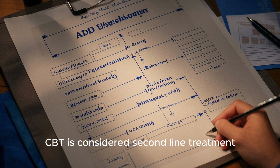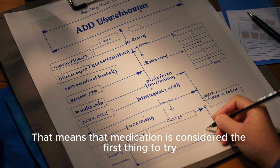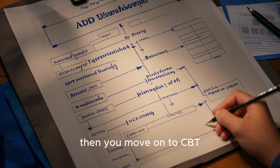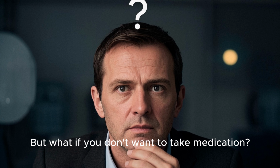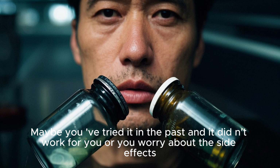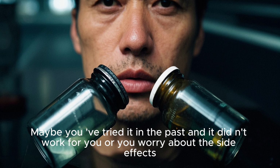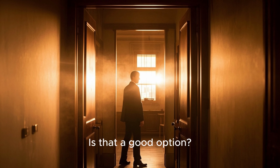CBT is considered second-line treatment. That means that medication is considered the first thing to try, but if that doesn't work, then you move on to CBT. But what if you don't want to take medication? Maybe you've tried it in the past and it didn't work for you, or you worry about the side effects. What if you want to try psychotherapy first? Is that a good option?